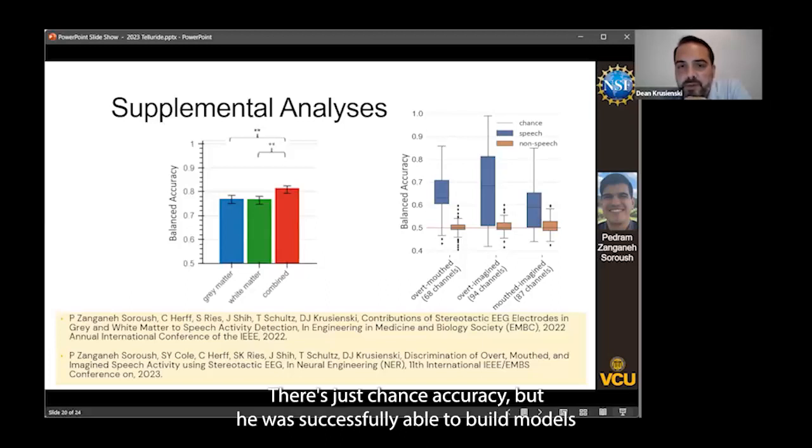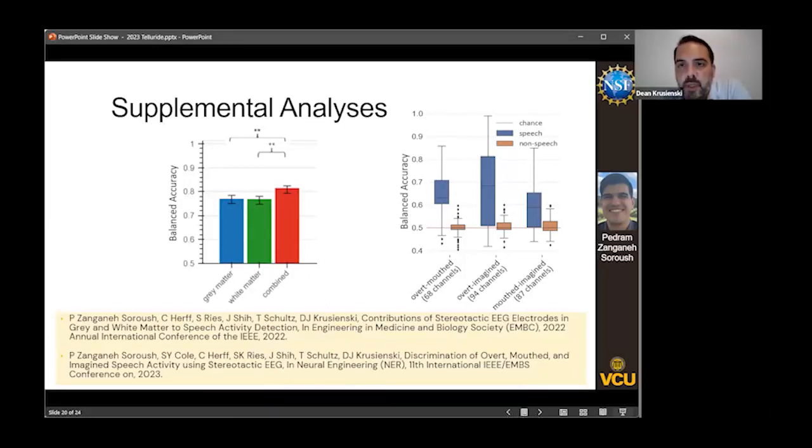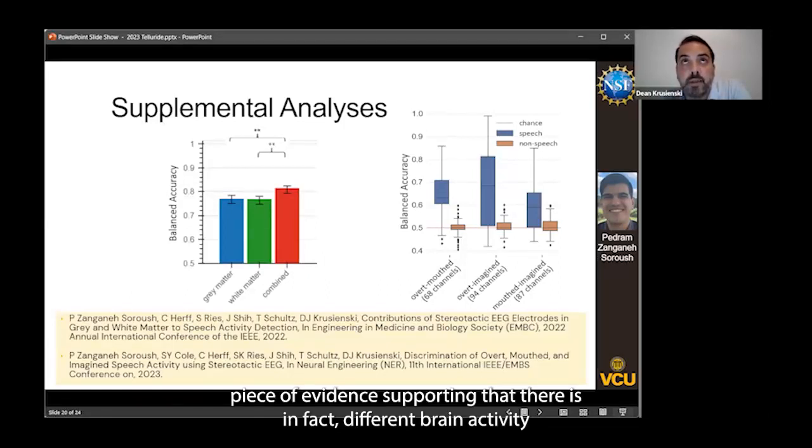So that's what he found. There's just chance accuracy, but he was successfully able to build models that discriminate the overt mode versus imagined mode and so forth. So, another piece of evidence supporting that there is in fact different brain activity going on between these different speaking modes.